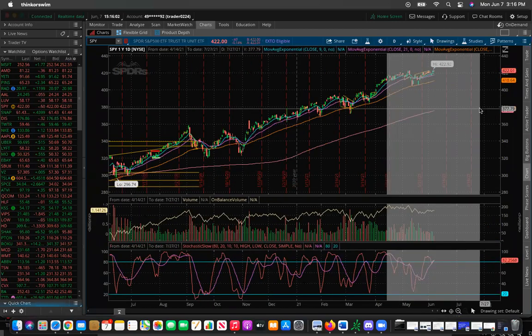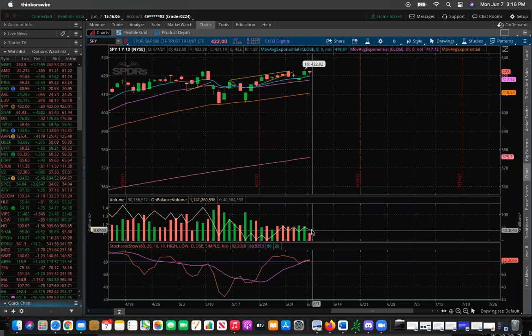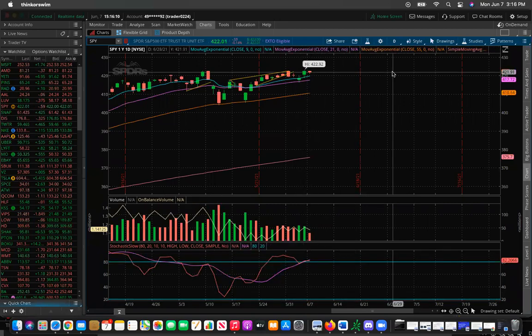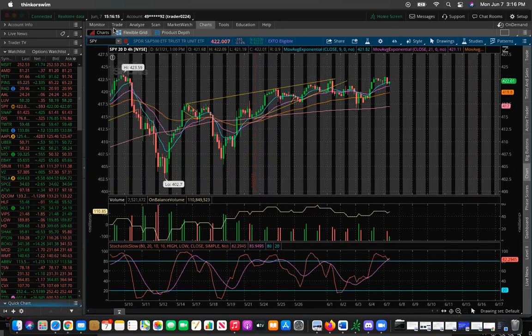SPY on the daily, holding well above the 9 EMA. OBV is chopping around a little bit. We have a stochastic slow cross, but you want to see that pick up a little bit more to the upside. Okay, so let me drop it back down here to the 4 hour.